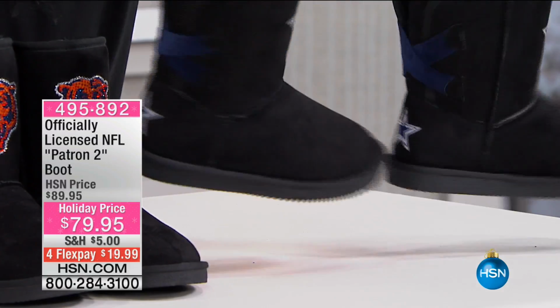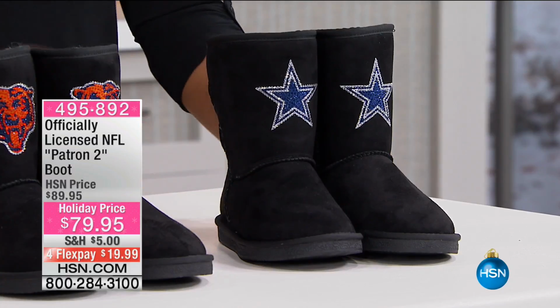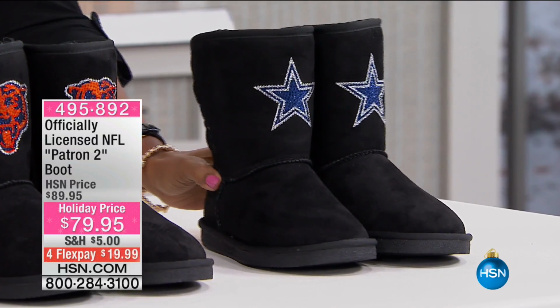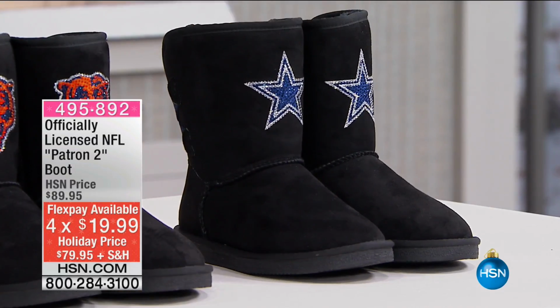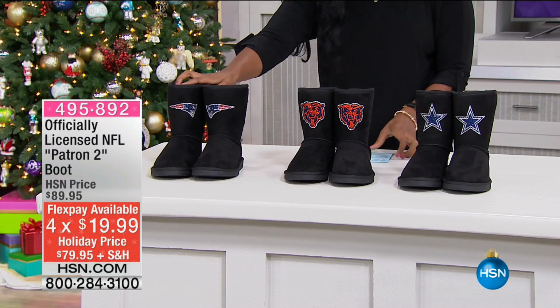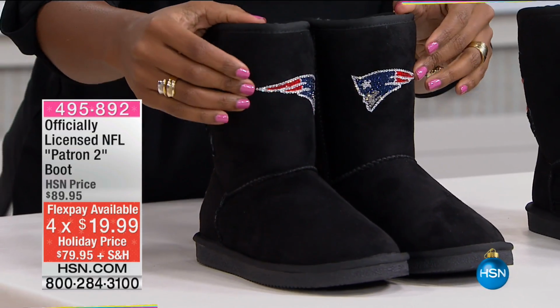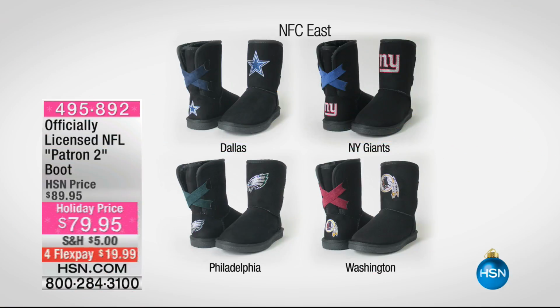Now, these are a holiday price that we have available for you at $79.95. You've got 4 flex to get them home, and we're only showing you a couple of them here. I've got Dallas in front of me, I have Chicago Bears, and I also have New England Patriots right here. But I believe we have all of the teams still available, and I'm going to show them to you right here so that you can see.